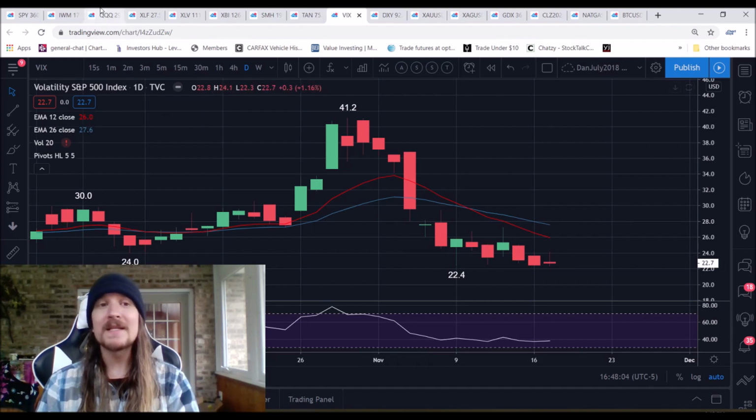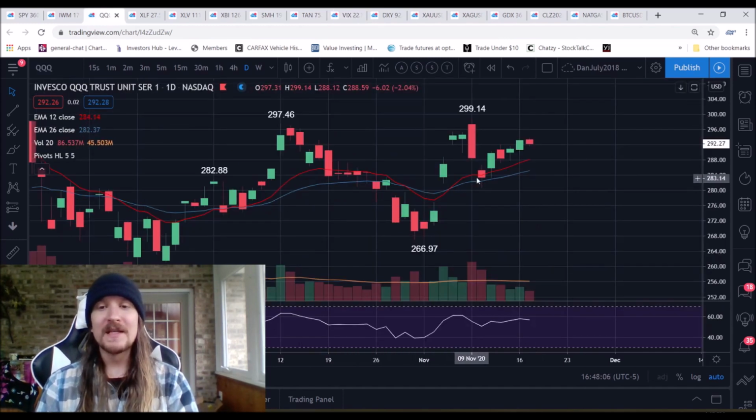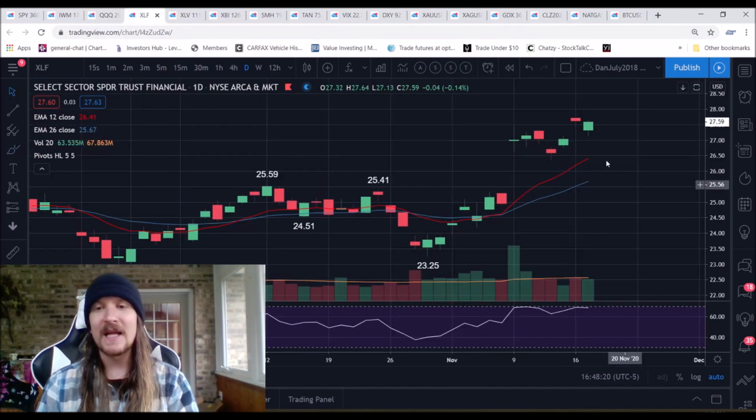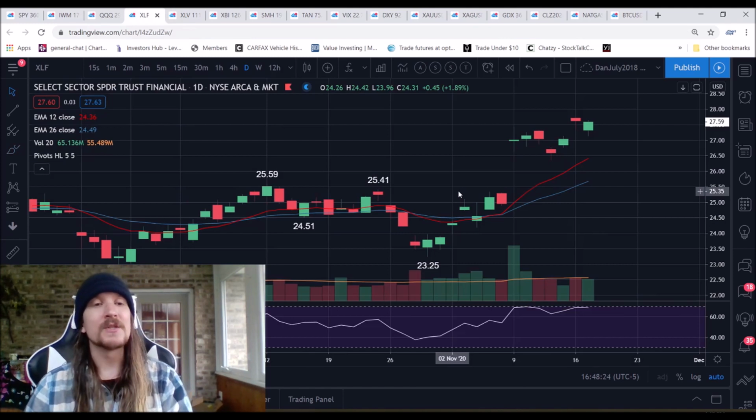So what do I need to see for any notable weakness? I would need to see QQQ lose 80.62 support from here, which means we have 4% of space to work with before we get to that level. I need XLV to break 109.98, and I would need XLF to break the low of today. If all of that happens, things will change. If that does not happen, bulls are keeping control for now.